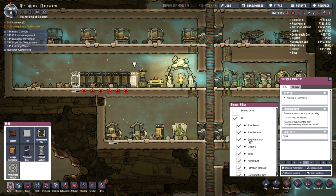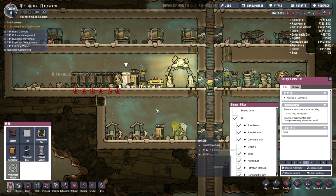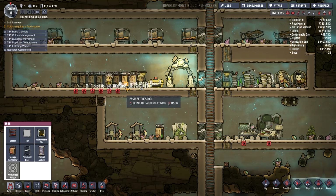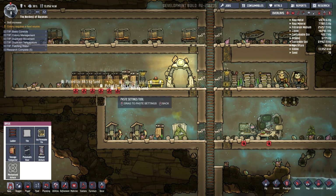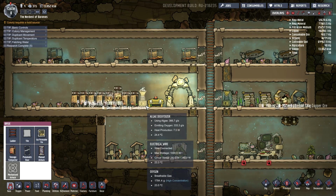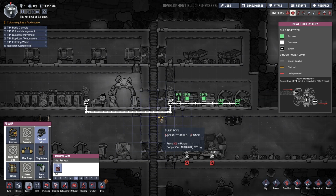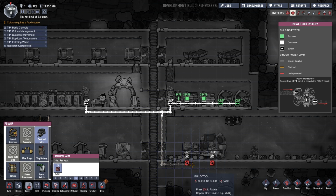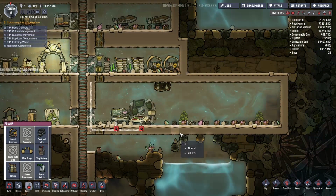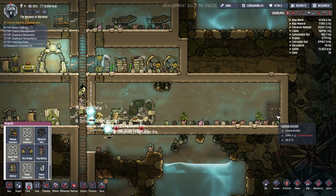These over here, I'm going to say all except for organic because it's just easier that way for right now. We can also copy the settings fairly easily so that they'll just start hauling tasks and we'll get the floor cleaned up so it looks a little bit nicer in here. I also need to run some wiring down to my research bay. So let's get that done very rapidly. This is permanently where the research bay is going to be at until we run out of space. Wow, there's so much carbon dioxide over here.